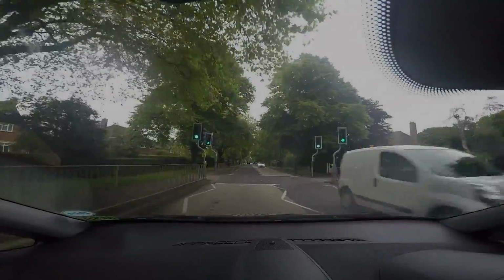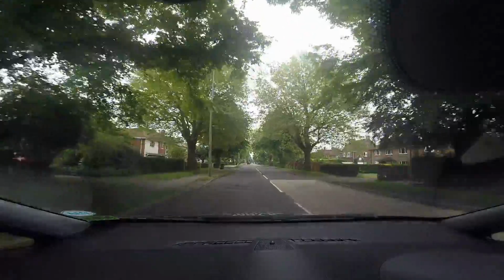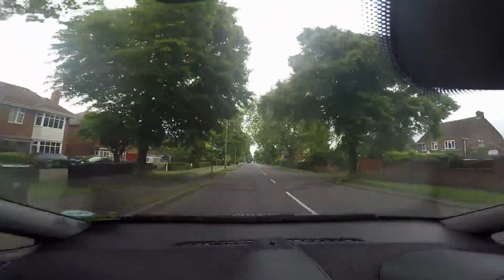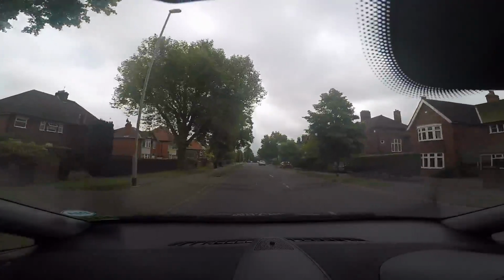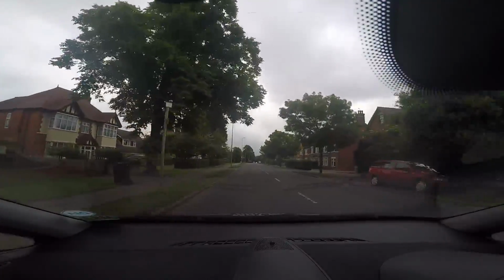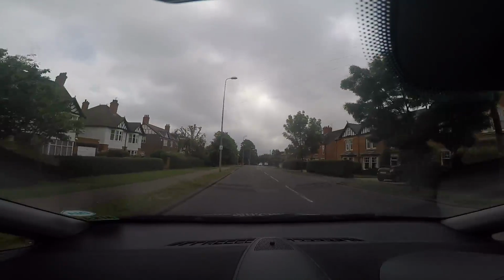This is going to be a video to help you improve the ability to drive around in areas and locations that you're just not familiar with. That's the whole aim of this video. I'm using Grantham here as an example, but it could be anywhere. I'm going to be using the Asda Roundabout.